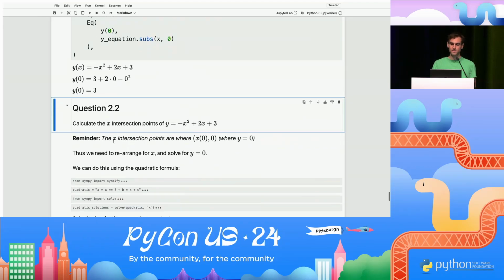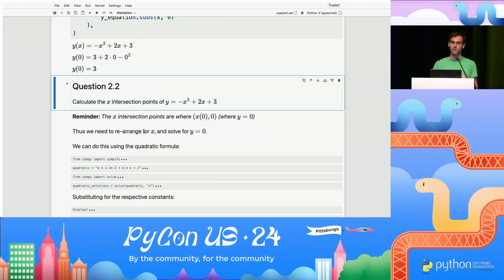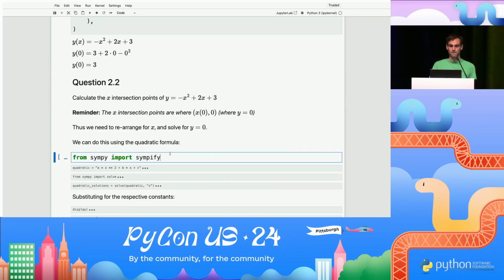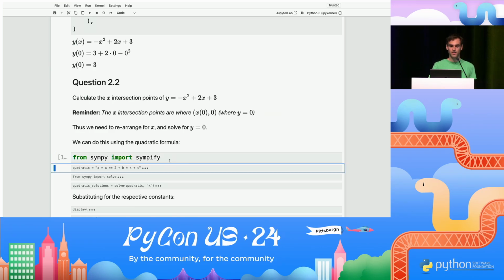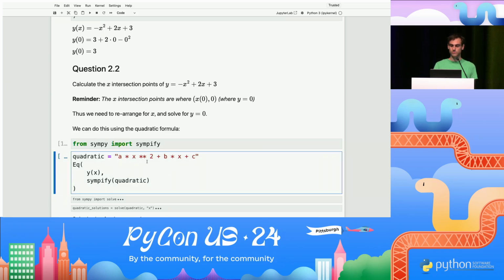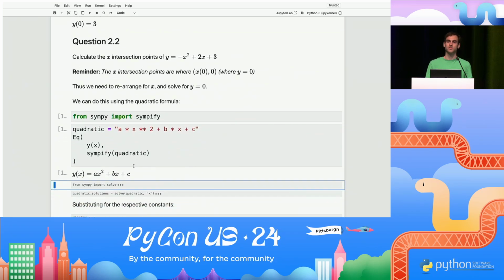For the x intersection points, we essentially want to do the same thing, but we want to turn this equation to be with respect to x, or y, sorry, because we want to substitute y to equal 0. And we can do this with the quadratic formula. For this case, we'll use the SymPy method, and what that lets us do is it lets us take any string that looks like maths, and it'll convert it into a SymPy object for you. So you see we take the quadratic method that we've written out, and then it will output it very nicely. And then what we want to do is we want to solve this with respect to x.